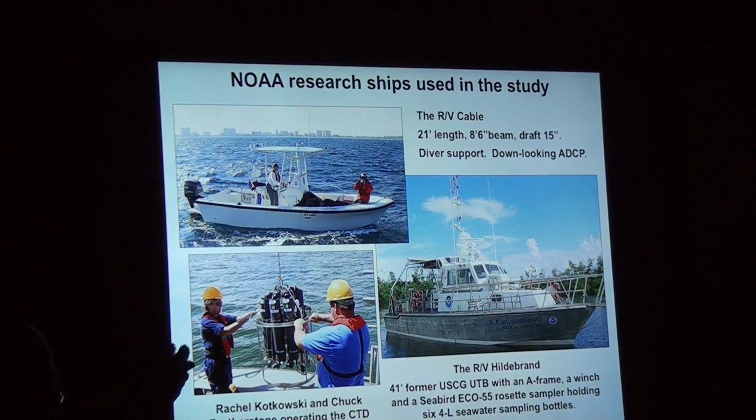And the instrument, which is in the center of that, the CTD instrument, has a bunch of other probes on it, like turbidity and things that you can measure. And then it has 6 4-liter bottles on the side, and you open them up, and you drop it down into the water, and then you close off 2 of them at the bottom, and bring it up, and close off 2 more in the middle, and 2 more at the top, and you've got these 3 samples from different depths.